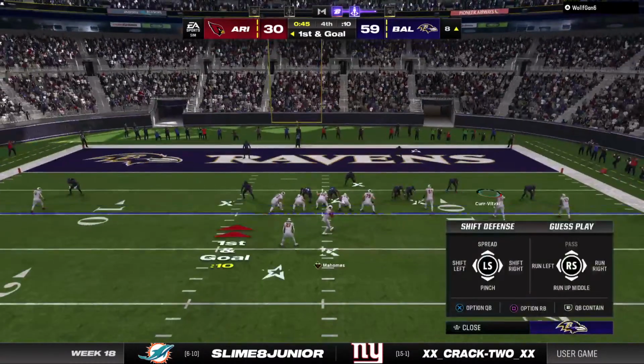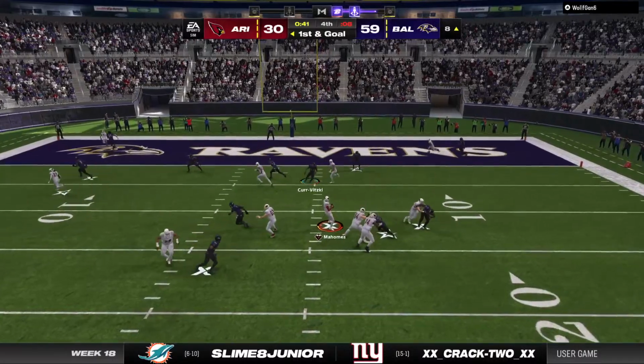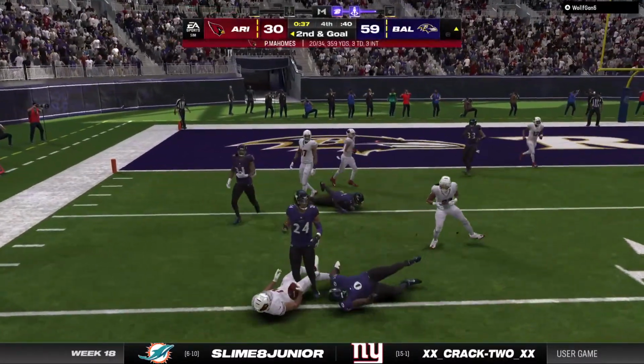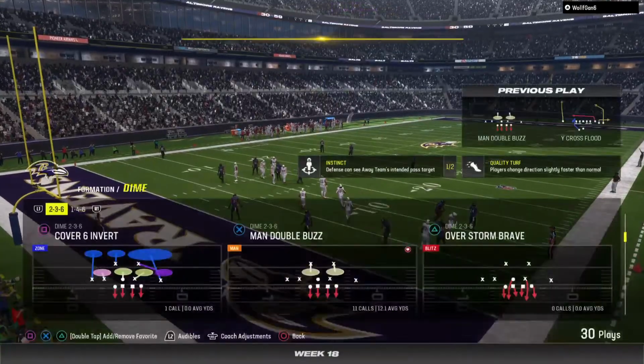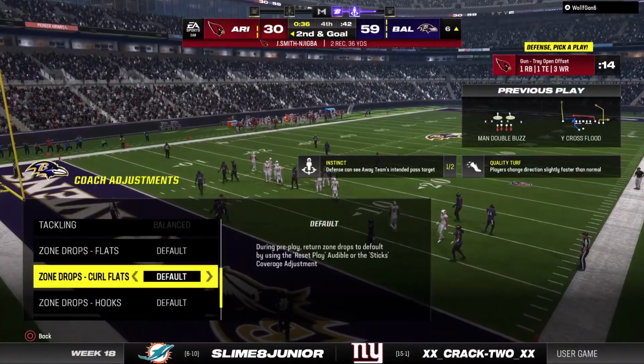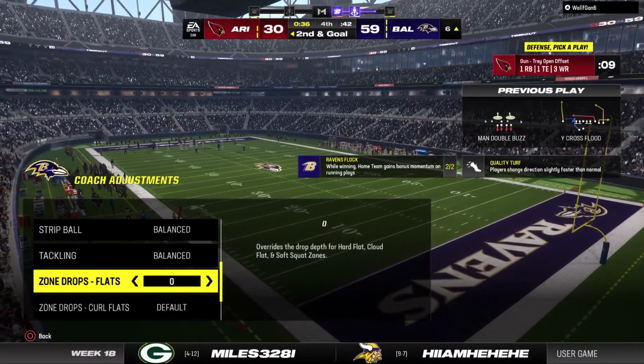Again, they'll throw with Mahomes. Left side, he finds Smith-Njigba. 3 yards is the gain that time, second and goal. The Cardinals are going to use the first of their timeouts, as it'll come with 36 seconds to go in the half, number 2.